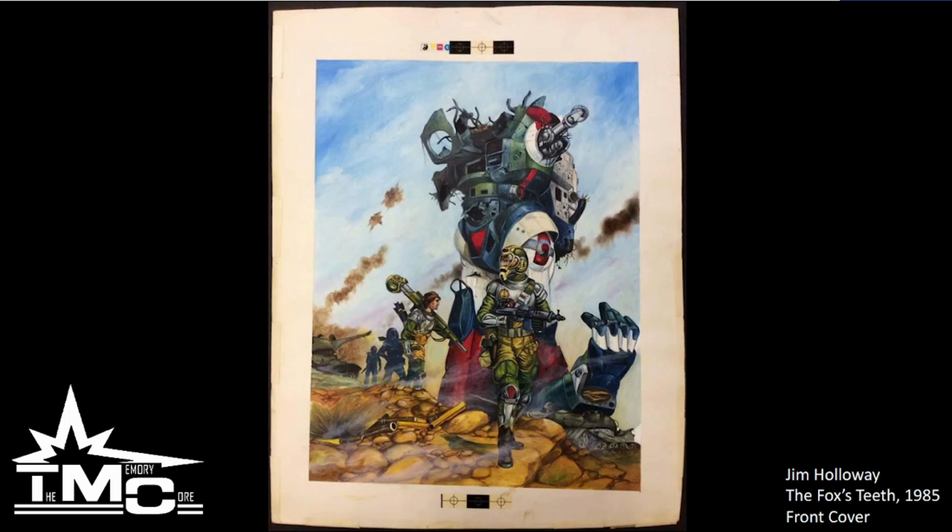And the smoke and dust rising from the battlefield, this is just great. The tank crushed under the arm that came off of the battle mech. It's so good. I think you could see the guy's helmet sitting there on the tank. So good.